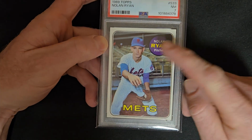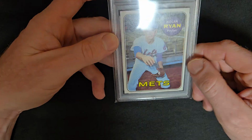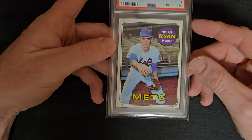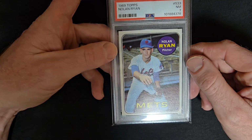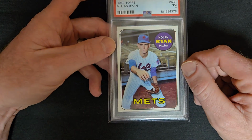And this is a 7, so well centered. No print spots in the purple field there. Clean image, good registration. I'll take it, man, all day. That's a beautiful 7, and this is going to go in my Nolan Ryan Topps registry. This is his first card by himself.